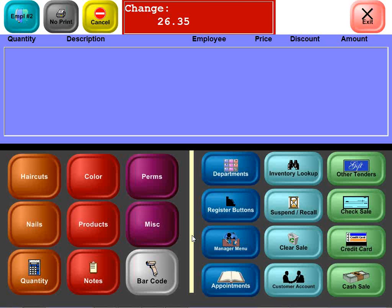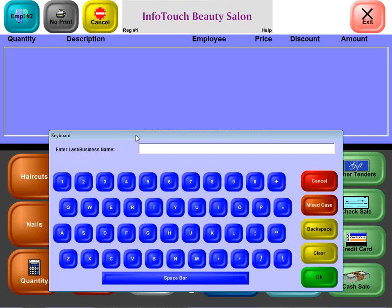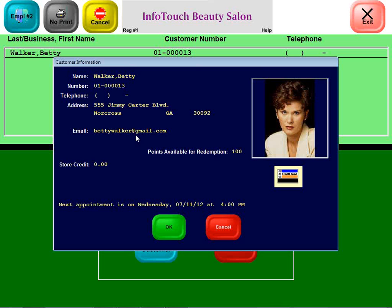Now we'll go for a second walk-in, but this one is a regular customer of the salon. So we're going to link the sale to that customer, and we can find that customer by their name, by their phone number. We could even create a new one right at the point of sale, but for now, let's go by name. I'll type in the first few letters of her last name, and there is Betty Walker, who, by the way, has 100 points available for redemption based on our loyalty program.